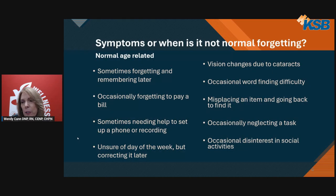When is forgetfulness normal and age-related, and when is it a symptom? Normal age-related forgetfulness can be occasionally forgetting to pay a bill, or an occasional trouble with word finding, or misplacing an item but being able to go back and find it. Or it can be being unsure of the day of the week, but correcting oneself later.